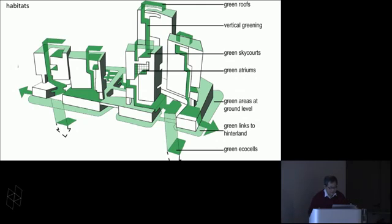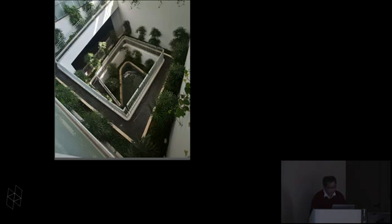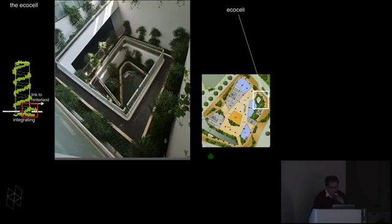So these were different systems we had for greening. I put the roofs and the walls and the ground, and we want to bring it all the way down to the basement. I call it the eco cell. For this particular building, it winds, spirals. When it reaches the ground level, it spirals all the way down to the basement. And this is where it's located, and I call this an eco cell.